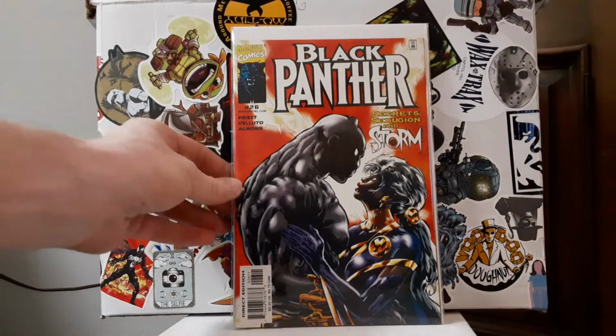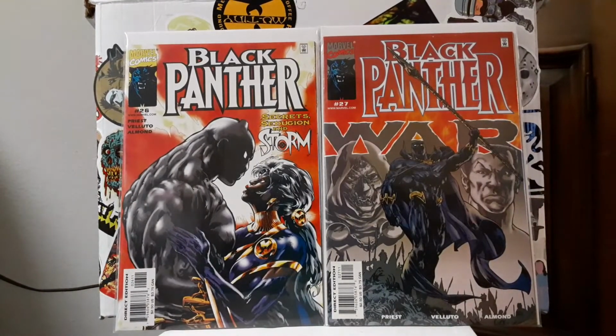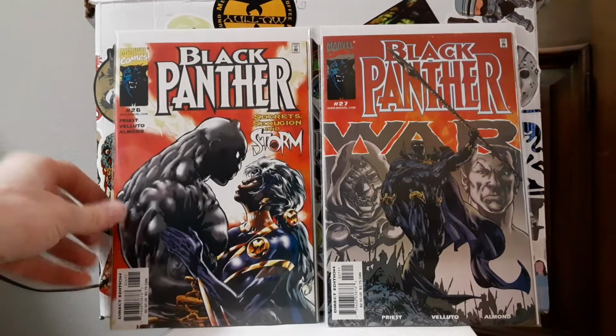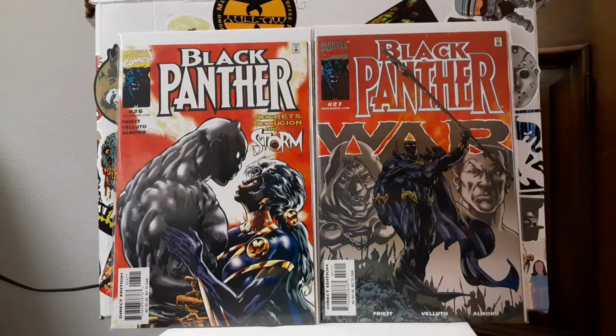Another $2 comic books coming up is Black Panther issue 26 and 27. So direct edition. Really hard to find newsstands of these. I don't think I found any newsstands out in the wild. These Christopher Priest Black Panther comics. This is while Joe Quesada and Jimmy Palmiotti were starting off the Marvel Knights run, and actually by this time, I think Joe Quesada was already promoted to editor-in-chief. As you can see, the Marvel Knights is excluded from the logo in the upper left corner.